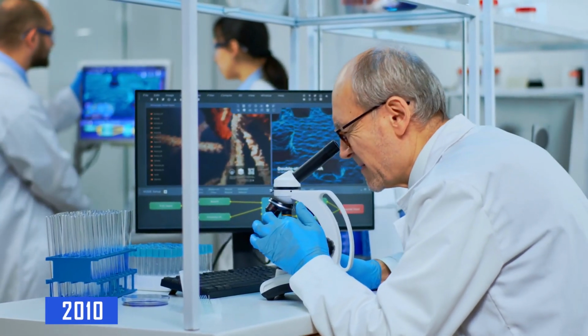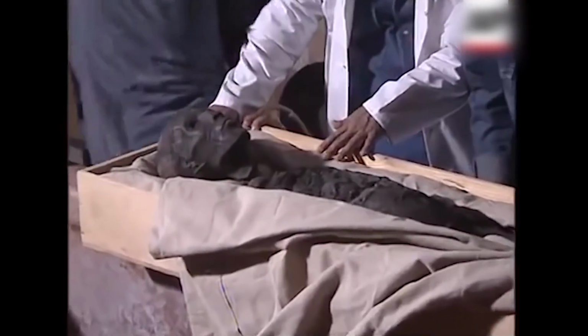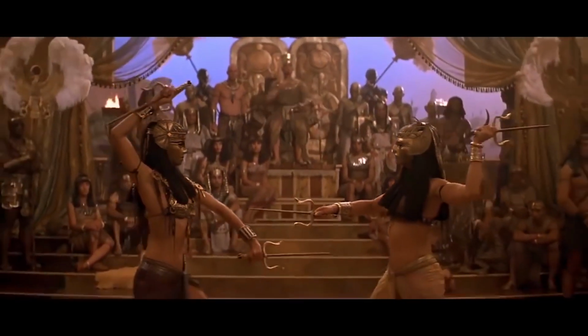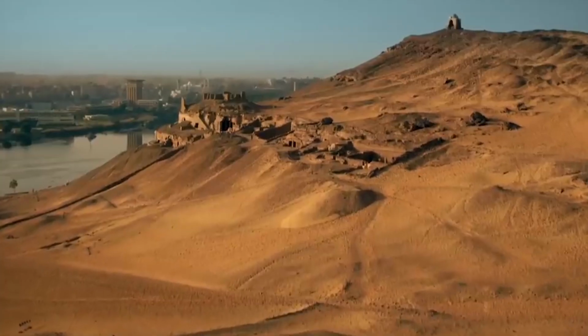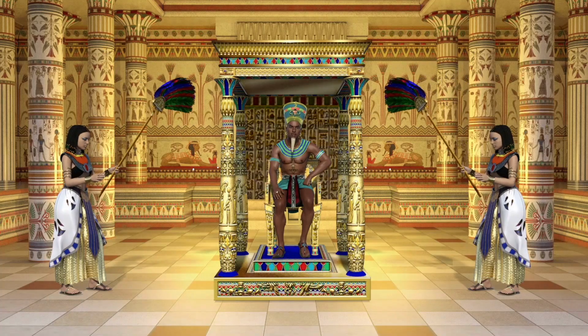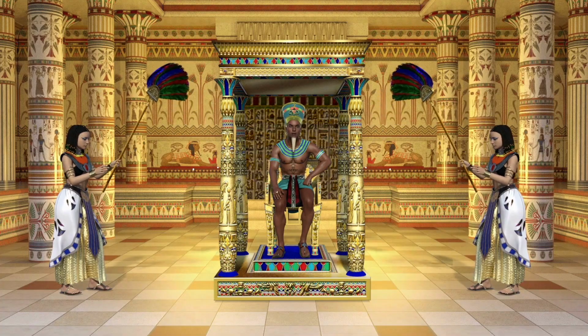In 2010, DNA analyses were conducted on King Tut's remains and those of his relatives. The researchers revealed that King Tut was most likely the product of incest between the pharaoh Akhenaten and one of his sisters. In ancient Egypt, the practice of inbreeding was widespread among the royals who believed themselves to be descendants of the gods and sought to maintain pure bloodlines.